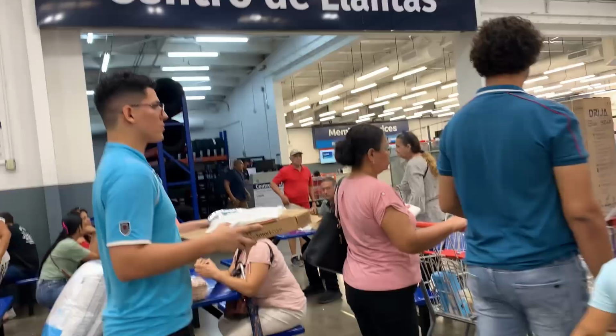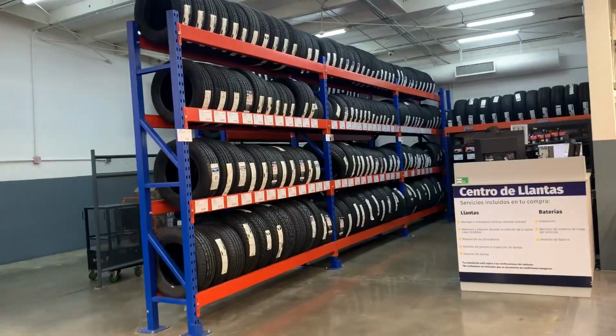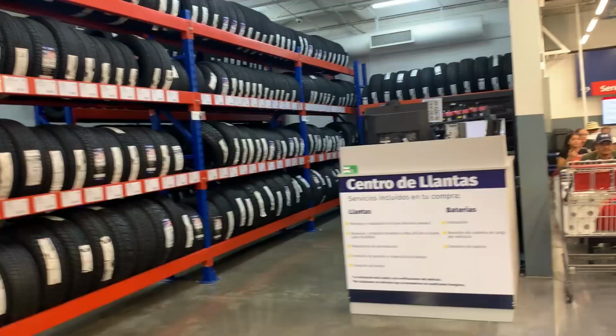As you leave, you pass by the tire area. I hear the service is good, and they have a good selection of tires at a great price.